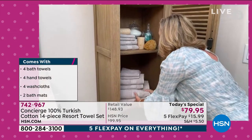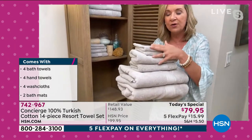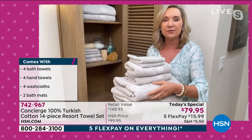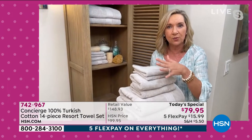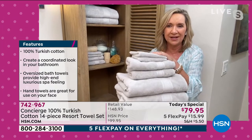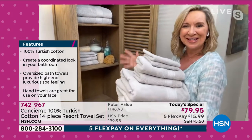And this color, Adam, this is the one that you got too. I love this color. We're calling it silver, but it's really like a dove gray. It looks great if you want to mix this with white or even the beige. You could do the two together, or any color goes with this as well. But it's like adulting, right? It's like having everything match.